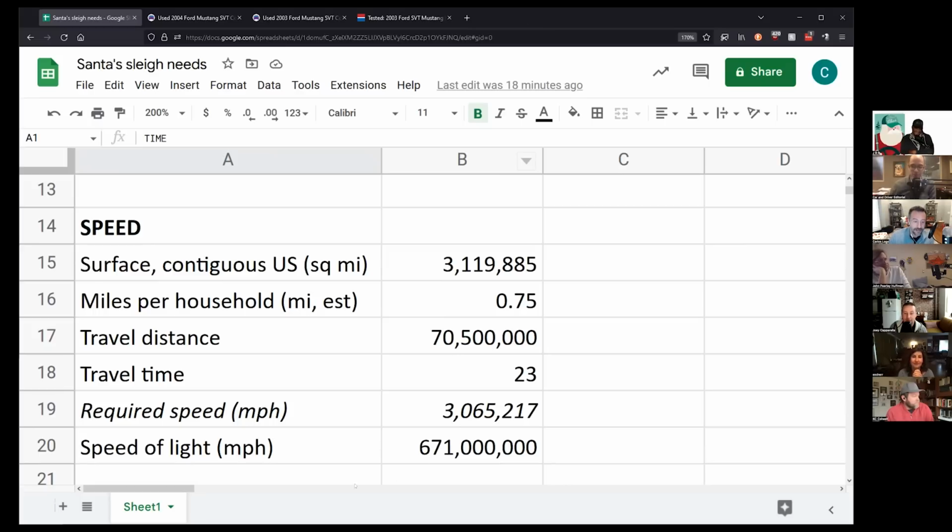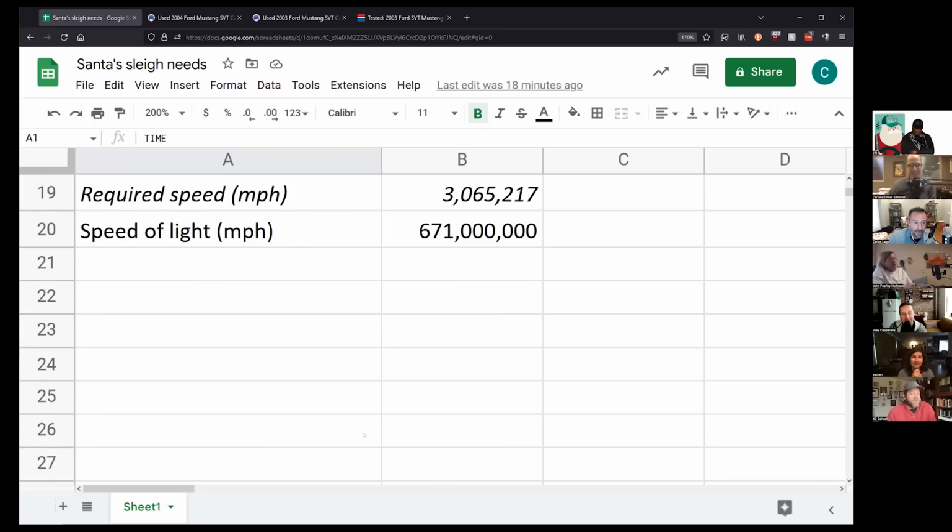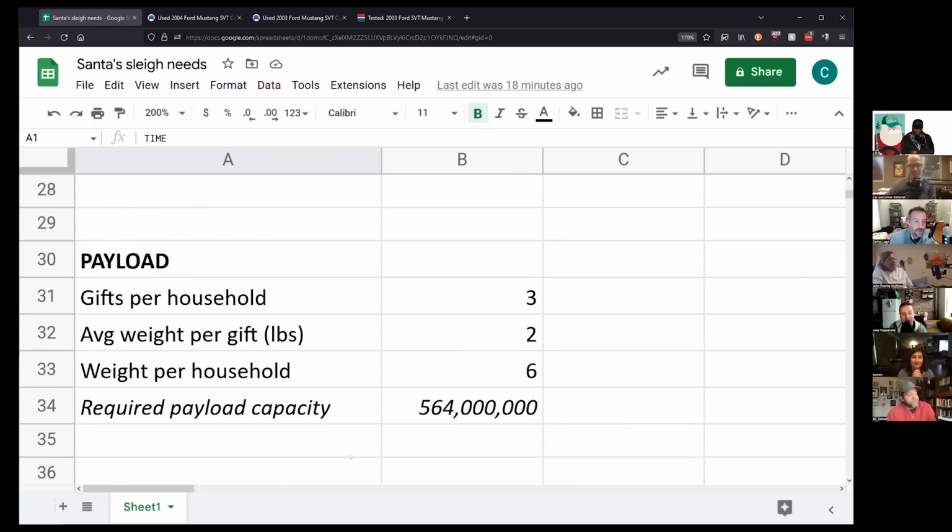And that's average speed. That's not including acceleration. Or cookies and milk. It's going to go 3 million miles an hour on average, right? So then we're talking about payload that he needs. Just assuming every household gets 3 gifts and the average weight per gift is 2 pounds, he's got to carry 564 million pounds in this vehicle.